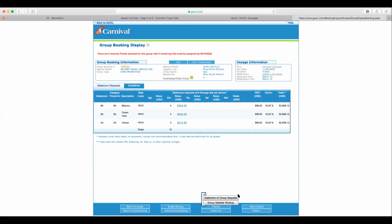We want to do a statement of group requests. And here's your contract. Make sure that it has the correct information. This should have your name, but Archer Travel's information. This should not have your home address. Your booking number should be there, the sailing that you have, the date that it sails, and what type of group it is. Read your contract.